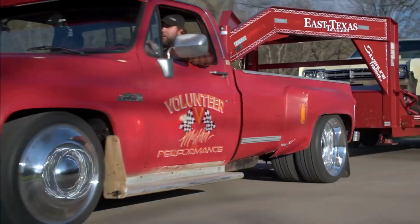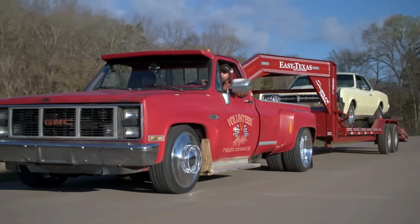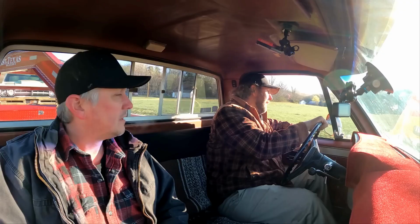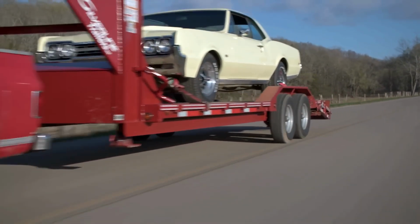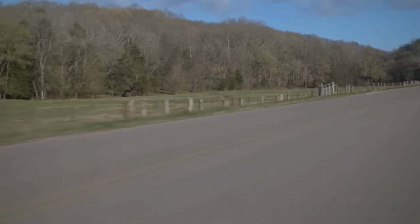On this episode of Roadworthy Rescues, we do opposites with the square body. We small block swap a big block, and Dave puts 22s on. And bangs. Yes, this is a good one, man. And it actually is running out. Yeah.